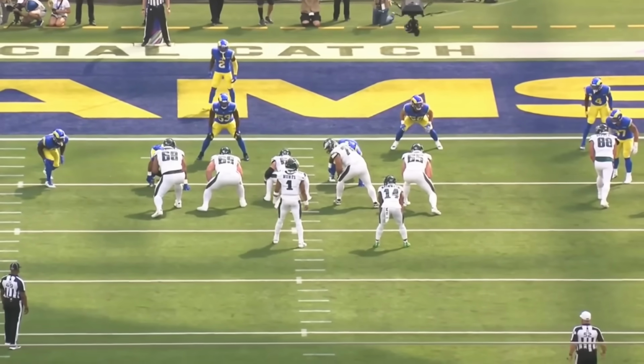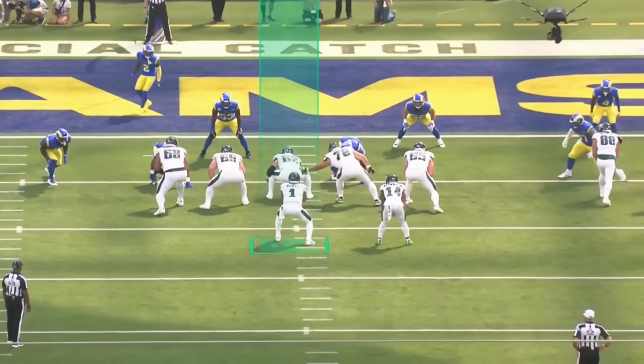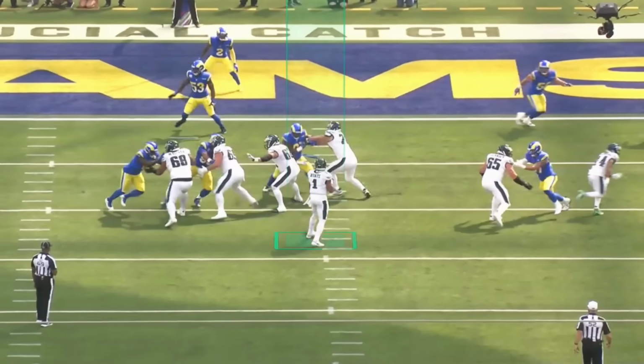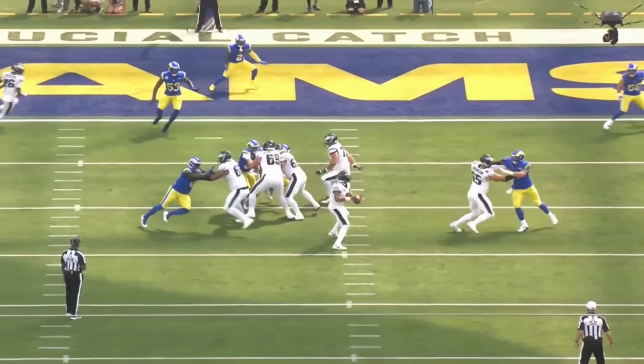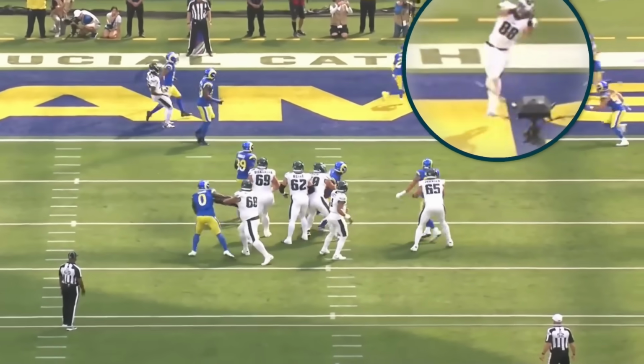Because, again, Jalen Hurts is going to catch the snap. He's going to drop back and look again. Where are his eyes looking? They're going right to the left. He takes a peek at that safety in the middle of the field to make sure, hey, you know what? He's not cheating over to Dallas' side. Let me make sure I throw away from that safety.